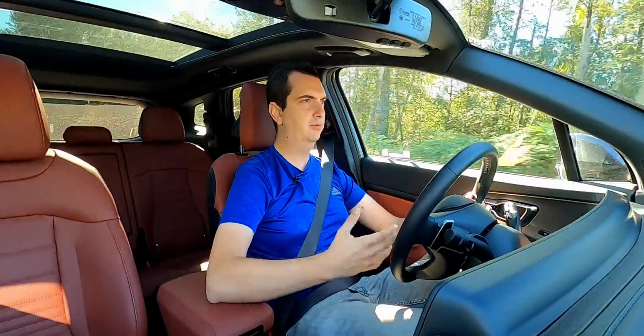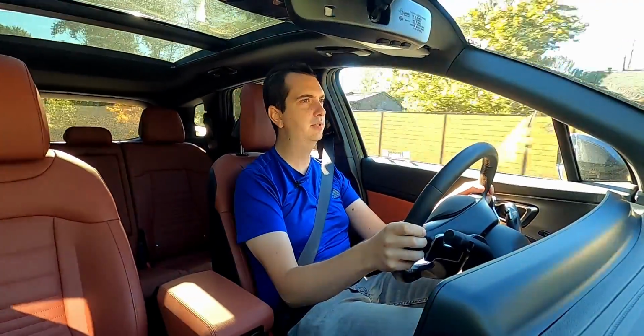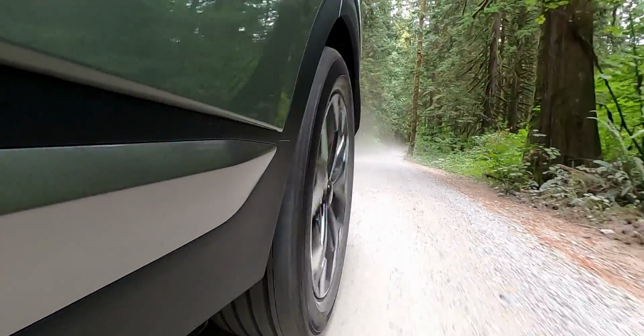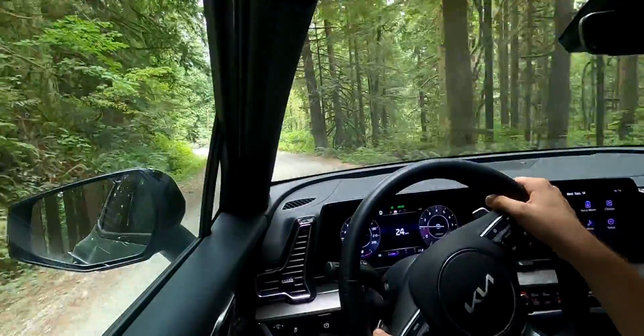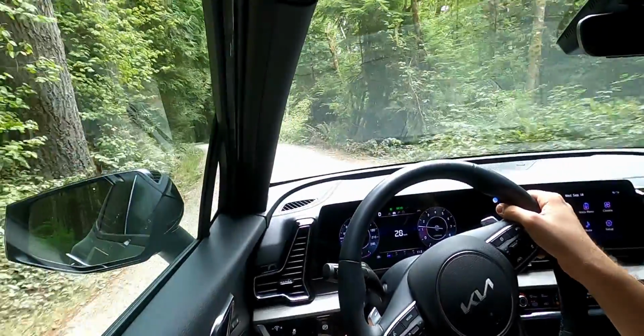As I said in the performance section of the review, the Kia Sportage has pretty soft suspension, which actually makes it really good for absorbing bumps and providing a really smooth ride. The wheelbase is a little bit longer than the previous generation, so that also aids in providing a smoother ride, and it also makes it feel a little bit more stable on highways.